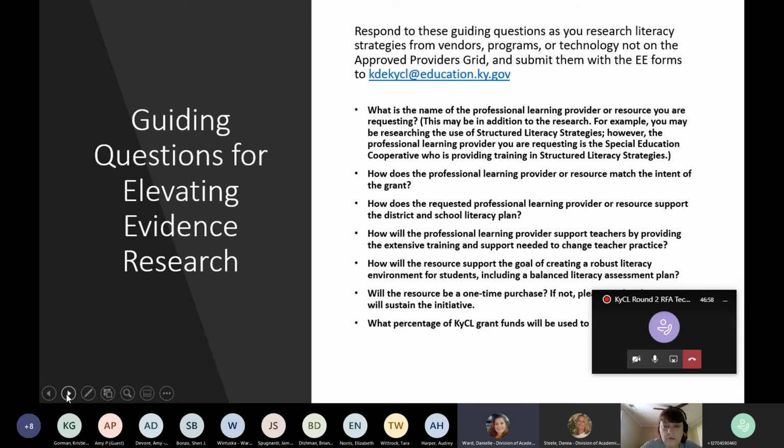How does the professional learning provider or resource match the intent of the grant? And remember, the intent of this grant is professional learning to build teacher capacity in comprehensive literacy. How does the requested professional learning provider or resource support the district and school literacy plan? How will the professional learning provider support teachers by providing the training and support needed to change teacher practice?